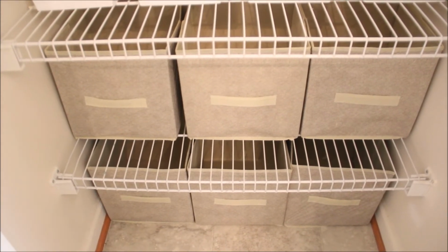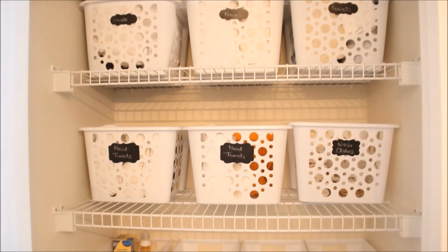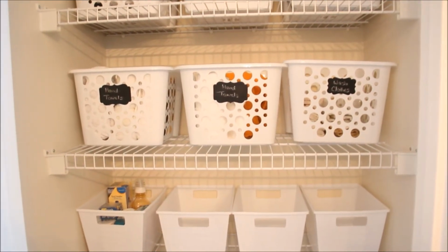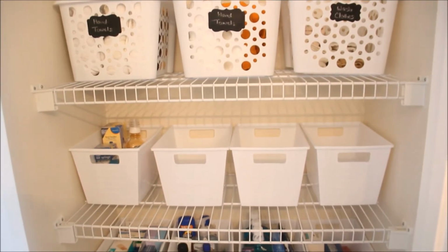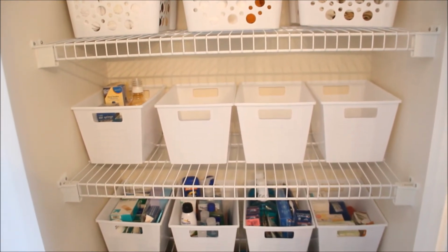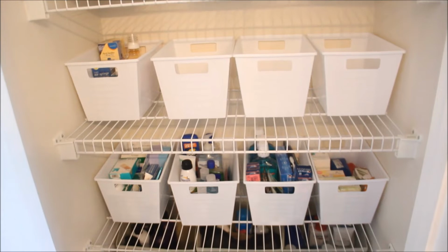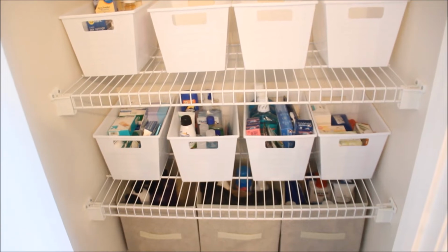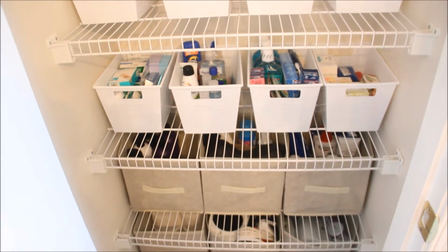So let's get down to the reveal. What do you guys think? I am so happy with how it turned out. After purging, you guys, like all of our medications, it was time to get rid of those. It's time to go out and purchase some new things, but what we had left all fit. Everything has a place. It looks amazing. And now the question of the day is, can my family keep it this way? And prayerfully we can. But now you can see everything, you can find everything. It looks cleaner, it looks much neater, and I did everything with stuff from the Dollar Tree.